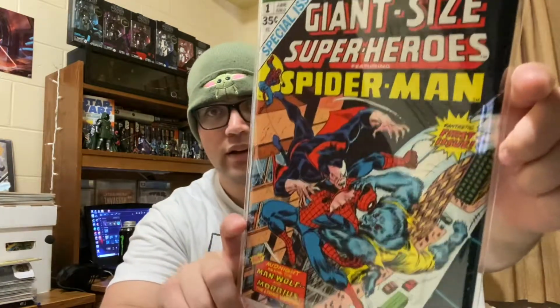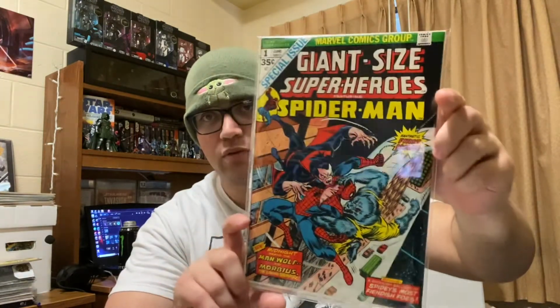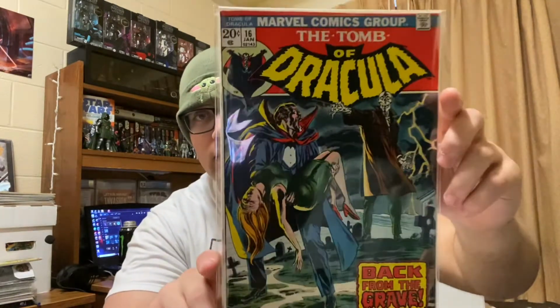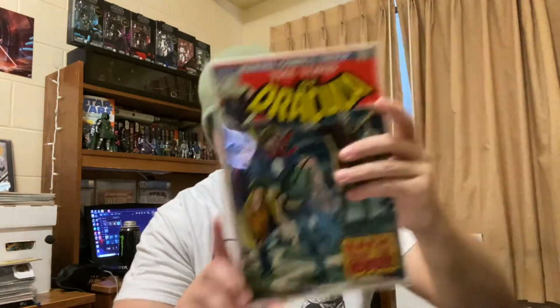This is Giant Size Superheroes #1, featuring Spider-Man. Solid book. The giant size books are always really cool. A gorgeous cover. This is Tomb of Dracula #16. I forget exactly why this is a key, but this is an awesome looking book. It is a key, goes for a decent price, but it is beautiful. Mylar is pretty reflective, but yeah. A few Tomb of Dracula books, no #10, but a few decent books.